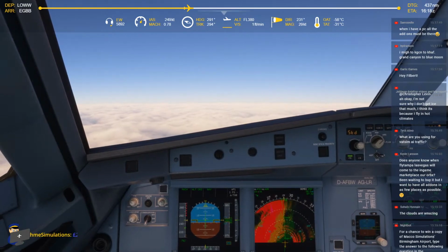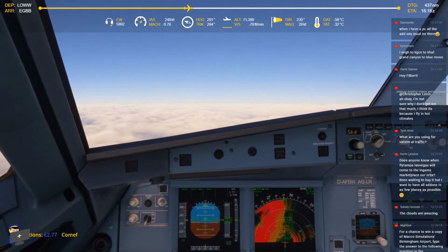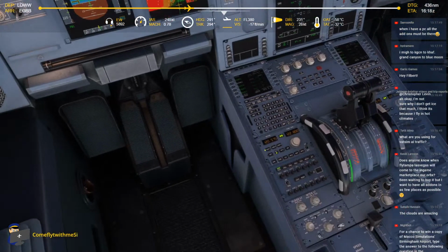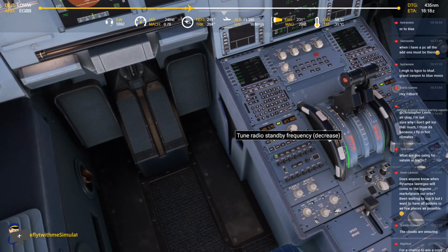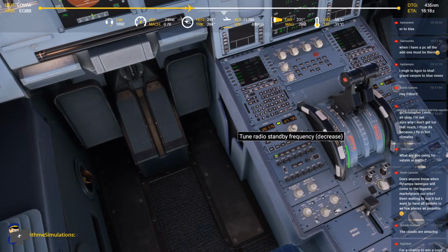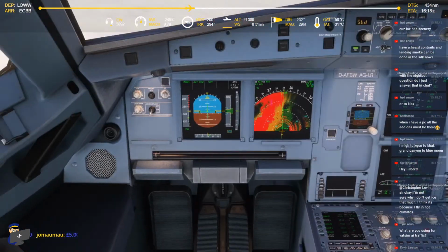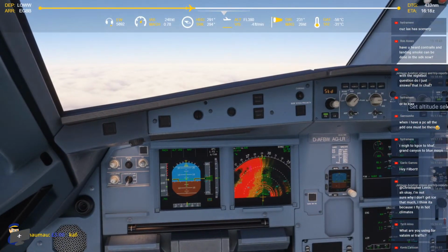You're holding 6 Zulu Golf, contact Langen Radar 127.725, bye-bye. Langen Radar on 127.725, Eurowings 6 Zulu Golf. Thank you, bye-bye. Alpha Lux 258, you're now leaving my airspace, monitor Unicom 122.8, have a nice flight, bye-bye. Unicom 122.8, bye-bye, thank you. Direct for Profit 56. Langen Radar, guten Tag, Eurowings 6 Zulu Golf at flight level 380, inbound Bombi. Eurowings 6 Zulu Golf, Langen Radar, good day, identified.